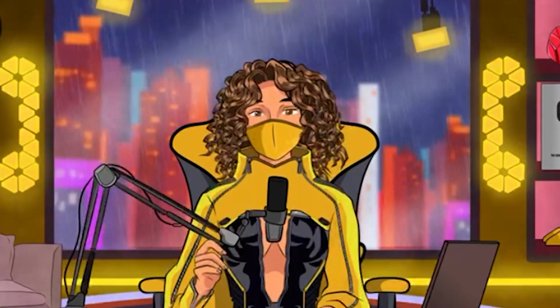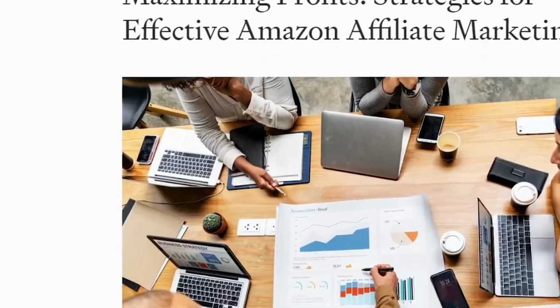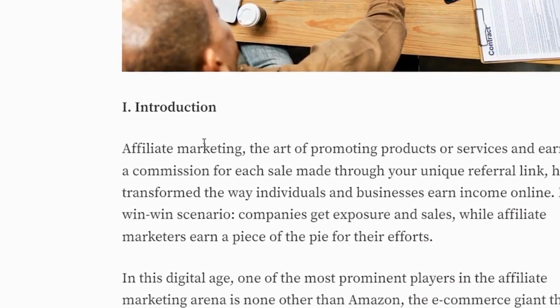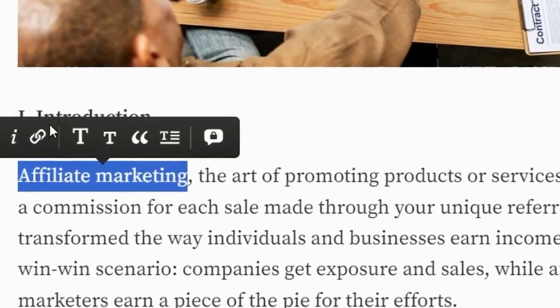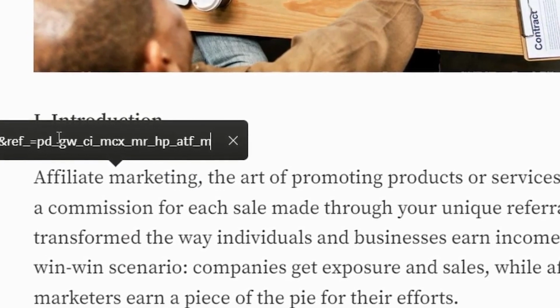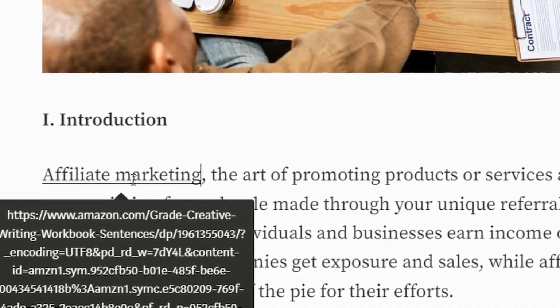Also, think about including affiliate links in your blog to increase your earnings. To add links easily, use Medium's built-in link insertion function. Just select the text to be linked, click the chain symbol in the editor toolbar, and paste the affiliate link into the URL field. Get your links ready to go, and with just one click, you can start earning commissions.